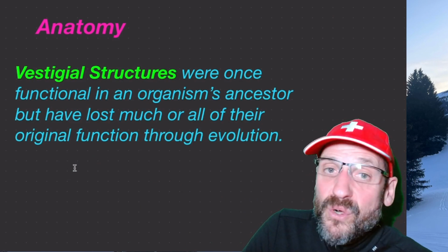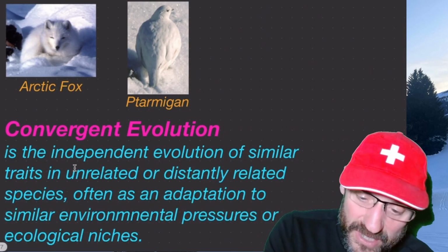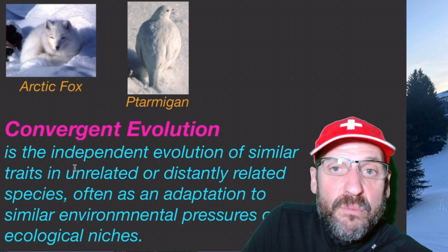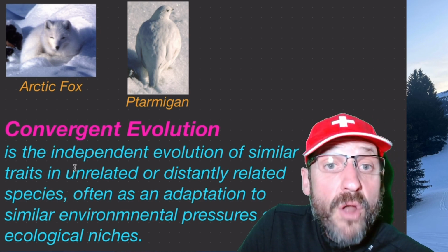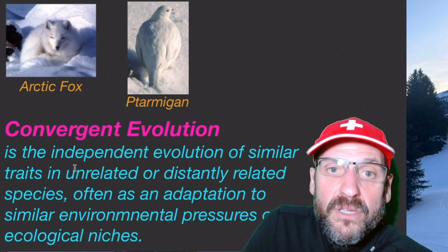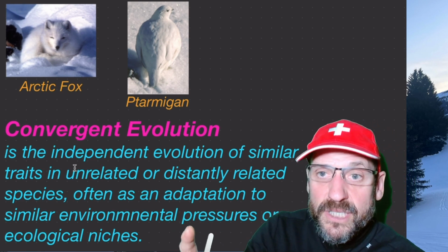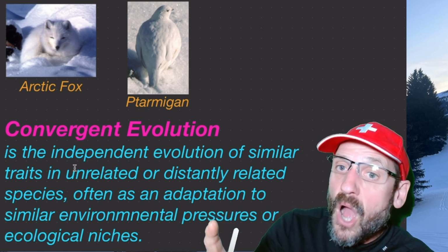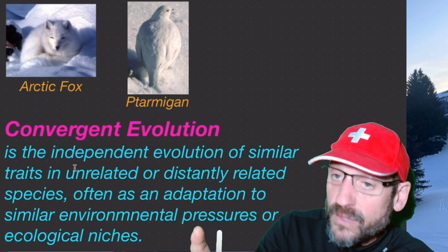We also see convergent forms in totally unrelated species that live in similar environments, like the Arctic fox's fur or the ptarmigan's feathers. Both go white in winter to hide from predators in the snowy landscape. They didn't get that look from the same ancestor, but rather from facing the same survival pressure. That's convergent evolution. Different lineages, same fashion choice. See here, convergent evolution is the independent evolution of similar traits in unrelated or distantly related species, often as an adaptation to similar environmental pressures or ecological niches.